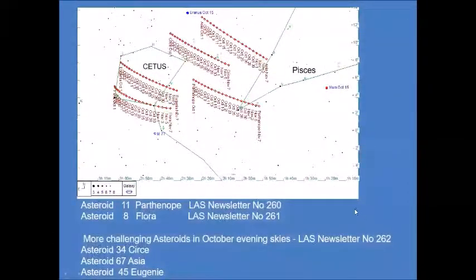We have a number of published information on some asteroids which are visible in the Pisces area, in the east. There are a couple worth mentioning for moderate telescopes: Parthenope, which is asteroid 11, and Flora, asteroid 8. They're relatively bright. Flora is about 8th magnitude. Parthenope is around 9.5. There are some more challenging objects as per the Sky at Night article. These are the three I've listed below, and there's a newsletter covering those as well, but they require larger telescopes to find them.